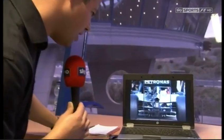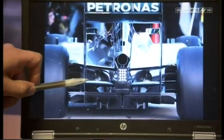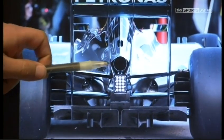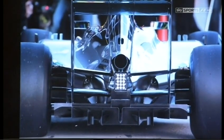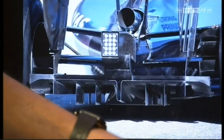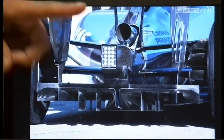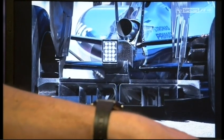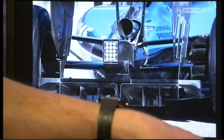This is the rear of the car. Nice limited cooling, not huge outlets. Of course, the tighter your cooling, the better your aerodynamics. And not the most massive exhaust pipe compared to the Ferrari, but some nice detail in there. You can get a bit closer on that. It's pretty beautiful. You can see how the exhaust pipe is angled up slightly. It has to do that in the rules, and it helps with the aerodynamics.